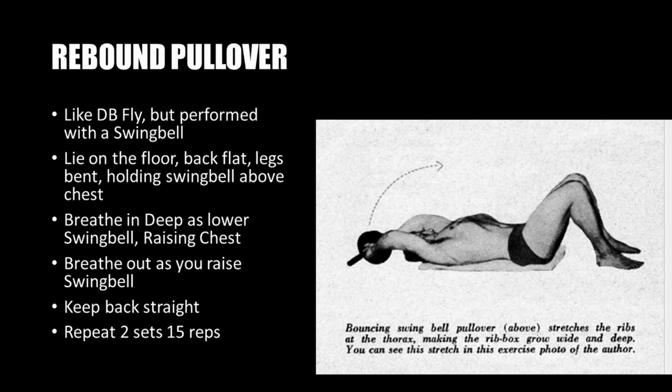Anyway, it was done with a swing bell. You basically lie on the floor as pictured, with your back flat and your legs bent, holding the swing bell above your chest, and you breathe in deep as you lower the swing bell above your head, and you raise the chest, but keeping your back flat. That's very important. You breathe out as you raise the swing bell.